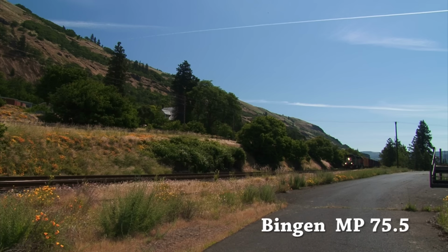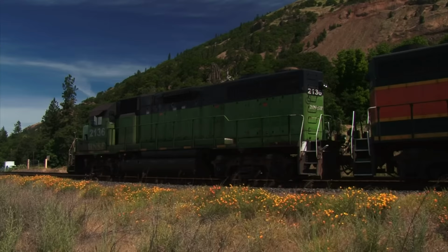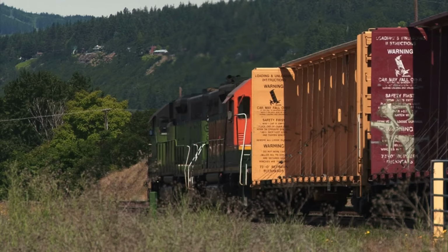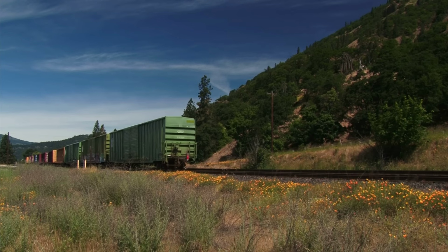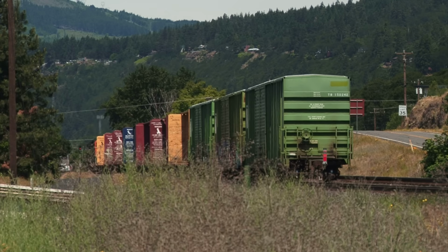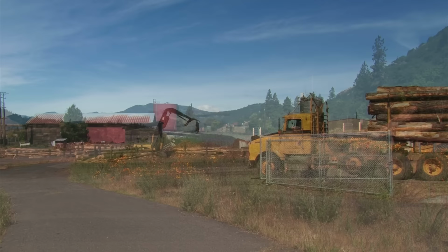Next stop is Bingen. GP38 number 2136 leads a local out of Wishram into the 11,115-foot siding to meet a few eastbounds. The train is on its way to Home Valley to work a lumber mill. Bingen has a small mill of its own.